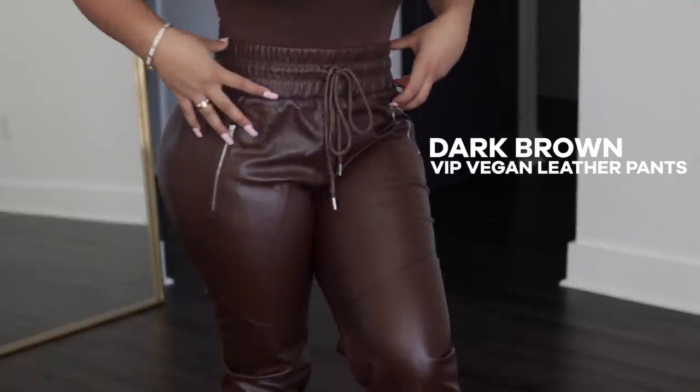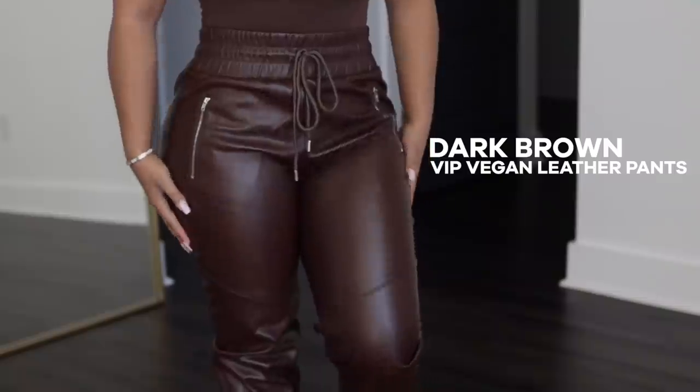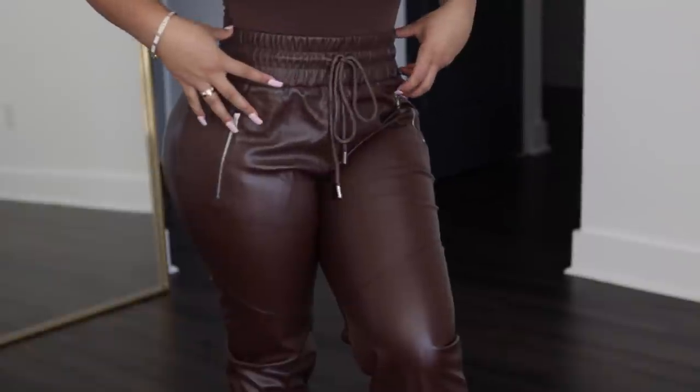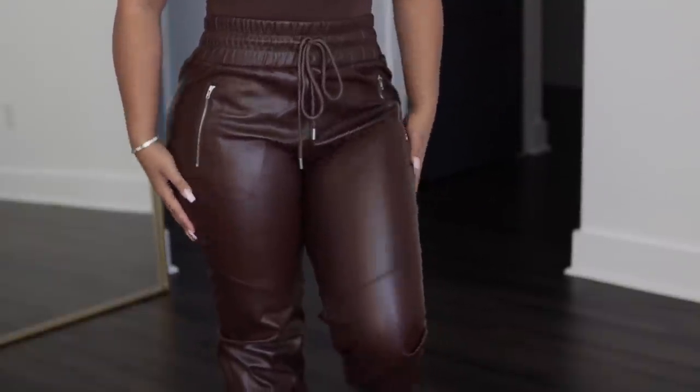I got the same vegan leather pants, but in this chocolate brown, perfect for fall. Both colors are perfect for fall, but this dark chocolate brown, this is like the perfect dark chocolate. And these make the booty look so good. Oof. Girl, you gonna wanna eat me. You gonna wanna taste. No, for real though, these pants are so fire. You need these. And y'all see how this thick band is just clenching in my waist. Make me have body. Ugh.